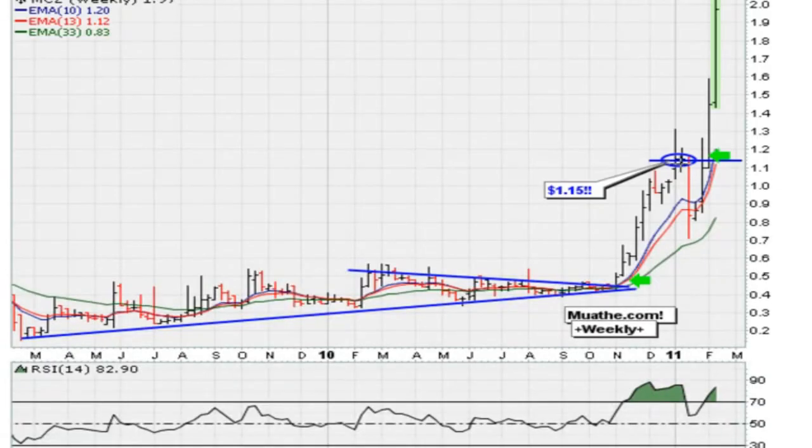you see it broke out here about 115. So this is week two of the breakout. And what attracted me to the stock, first and foremost, is the fact that we have this angle of penetration.